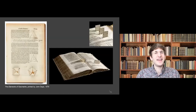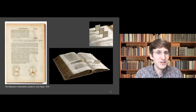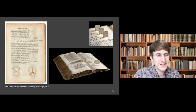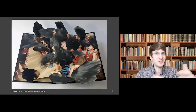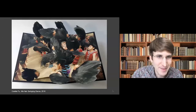And the idea of playing with concept and form in books is something that's not new. This is a copy of The Elements of Geometry from 1570, which uses these formal pop-ups to convey these geometric ideas. This is a more contemporary artist making a pop-up with photos of this amazing hair swinging dance. And as the pop-up opens, the dance happens.